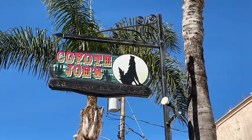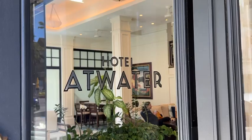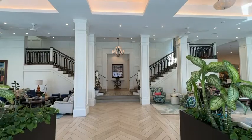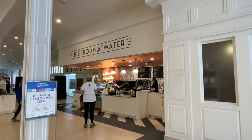After a good meal, it was time to settle in for the night at the Hotel Atwater, a breathtaking hotel that's been on the island since 1920 and recently had a makeover. It's inviting and has so much charm. Honestly, something I'm always amazed by.